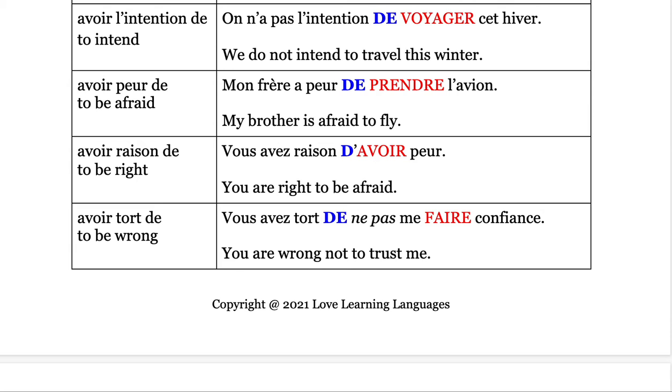Avoir tort de, that means to be wrong. Vous avez tort de ne pas me faire confiance. So here, you notice the de is right after vous avez tort, and then we have more words before the infinitive comes into play. So let's talk about those extra words.